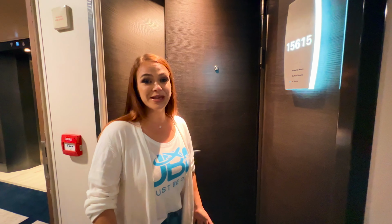The staterooms here on the Norwegian Joy come with pros and cons. Well, one of the features that I like is the sign right here, and it's being turned on by a switch. So inside the room, I have a do not disturb sign switch.